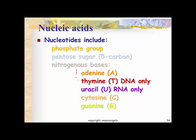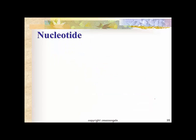And these are the four nitrogenous bases for DNA. And then I'm going to number on the other side. These are the nitrogenous bases for RNA. They look very similar, DNA and RNA do, except the type of sugar is slightly different. Ribose sugar versus deoxyribose sugar is going to be different, and then that nitrogenous base is different.